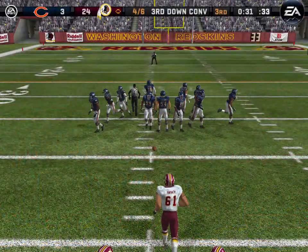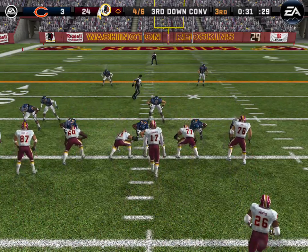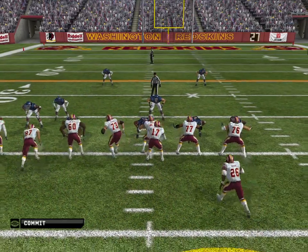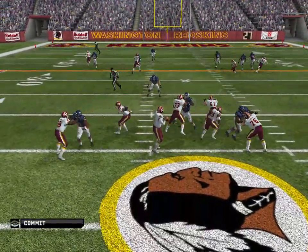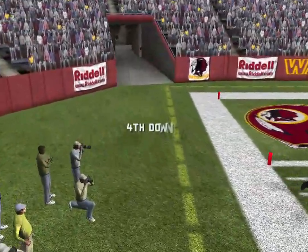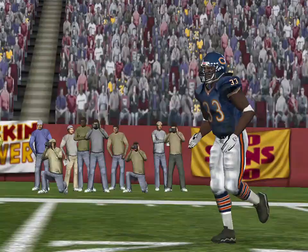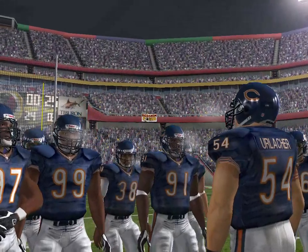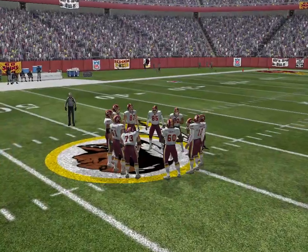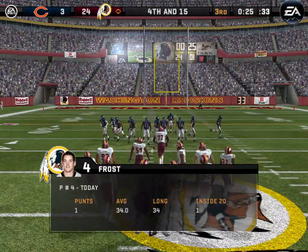Third and 15. Ball on the 39-yard line. Chicago looks like they're playing the pass as they're lined up in the dime, looking for the long completion. Plenty of pressure, and he barely gets the pass away. This defensive coordinator understands that pressure is the key to forcing the offense into making mistakes. If his players keep playing like this, he might be up for a head coaching job pretty soon.